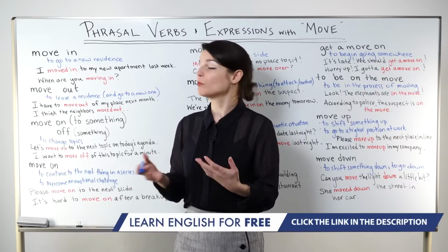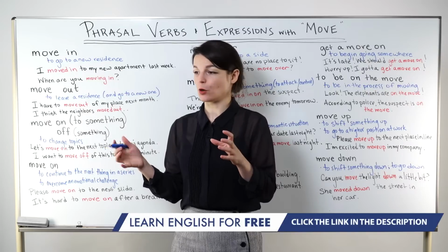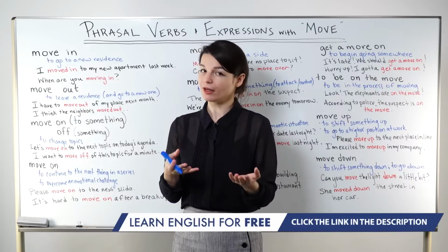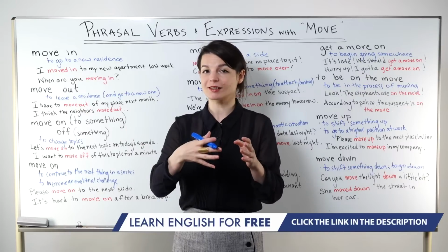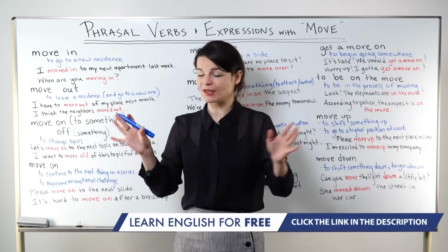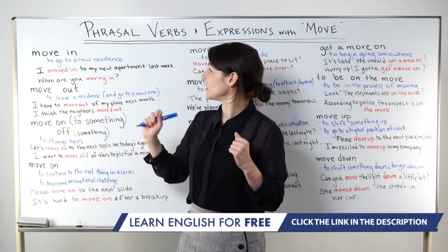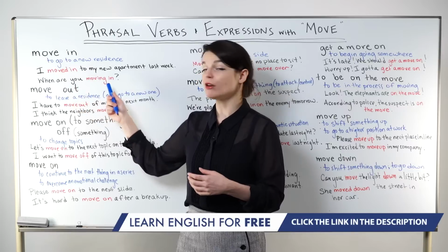Move in. To move in means to go to a new residence. So we use move in to talk about the new place you are going to live. You might also hear this phrasal verb used for a new office, and this is used in cases where you don't change jobs, but the location of your office changes. For example, I moved in to my new apartment last week. Or, when are you moving in?